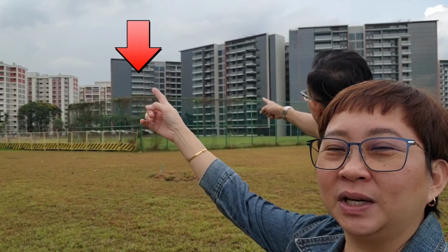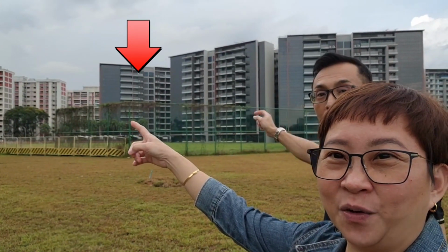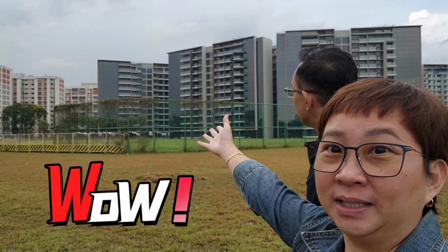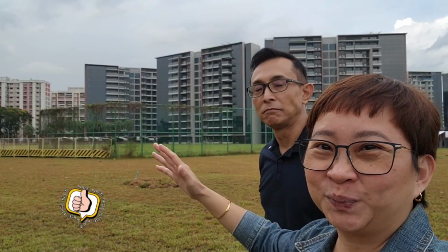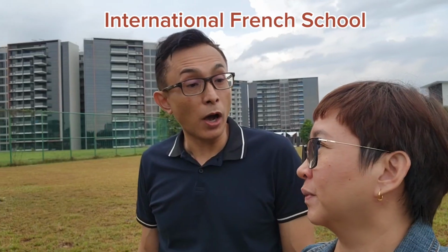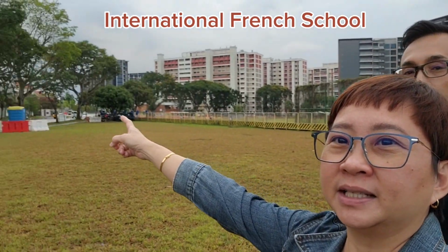One of these units over here that is for sale is a one bedroom, 474 square feet. And this is actually unblocked, because you see over here, you can actually see the unit itself. Unblocked view. One bedroom, very good for investment, right? Yes, one bedroom is good for investment as well as for own stay. Why? Because over here, we are very close to this International French School. The International French School is actually on the other side.